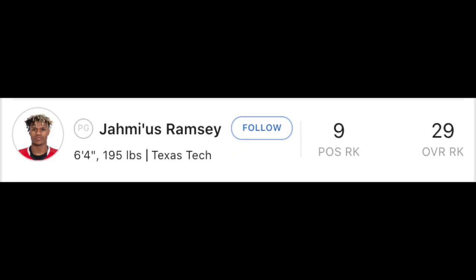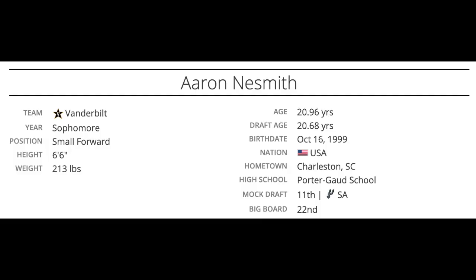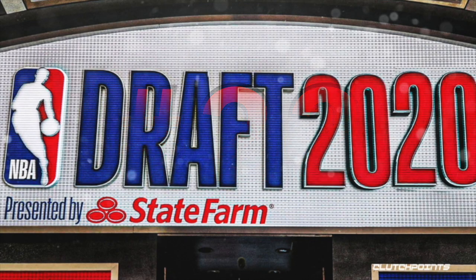He has a very strong frame at 6'4", 200 pounds and shoots very well from 3. He has great defensive potential but needs to be more consistent on that side of the ball. Number 21, Aaron Nesmith. He's the best shooter in the entire draft, but he is not the best ball handler or most athletic player. He played great in college against poor competition before injuring himself, but shooting is very valuable in today's NBA. Number 22, Nico Mannion.